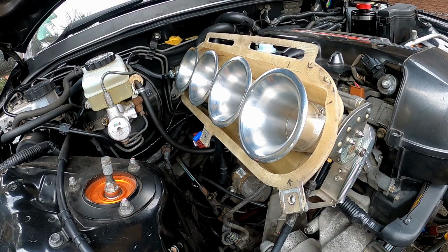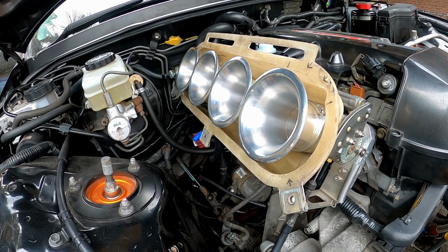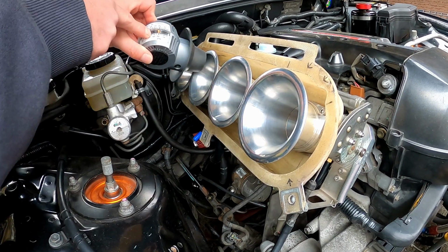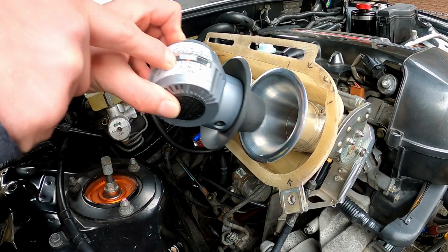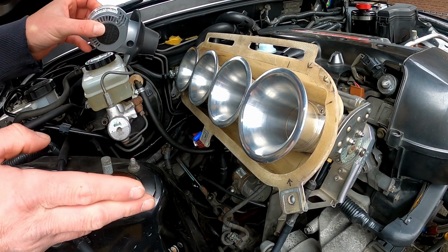Okay, we're currently at 14.6, 14.7 AFR. Now, if I snap this closed, currently at 13. 12.9, 13, 12.8. Okay, so we've got here just under 3.5, just over 3.5, 3.5. So they're pretty damn balanced.